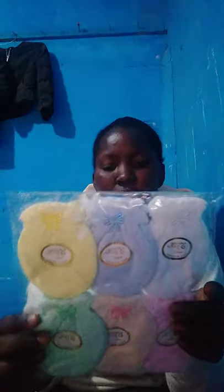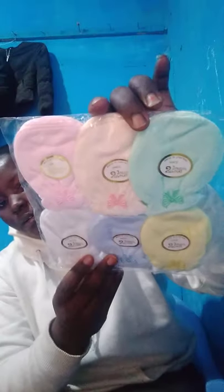So the next thing, guys, that I have here are mittens. So we have these mittens that are in different colors, and the other side is still the same. Can you see? Yes, that is how they look. So, guys, what happens?